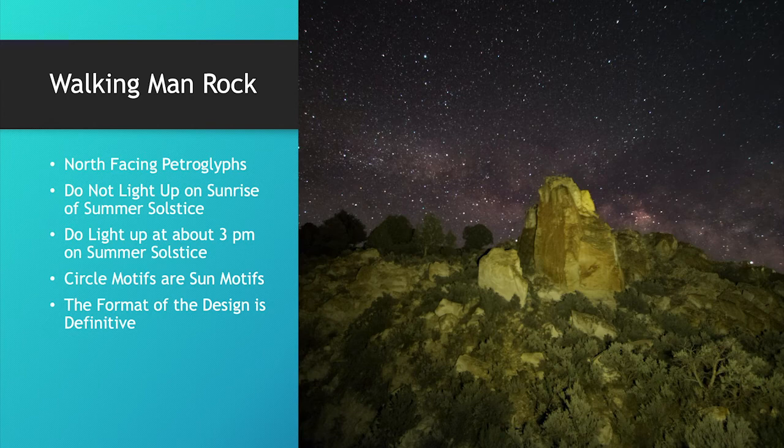Then I got back, and I got the camera film. And at 3 p.m., the sunlight hits this space. And the first thing that gets lit up are these petroglyphs. So it's not a morning dawn event. It's an afternoon event where those petroglyphs get lit up on the north side. So what that means is this would happen for about a month, right? So a couple weeks before solstice and after.